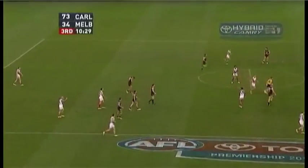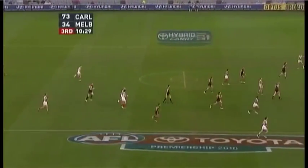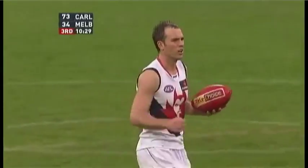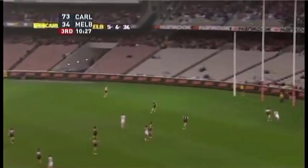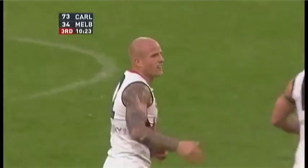And I'm not quite sure what's happened here, and the umpires aren't talking yet, but it's a Melbourne ball and 50-metre penalty. So is it an interchange infringement, or is it one of the occasions where a player has been tackled without possession and you advance the footy 50 metres? I think that might be the case. So Jones just bangs it to Watts full foot. Oh, he's kicked a goal! Oh, can you believe it?